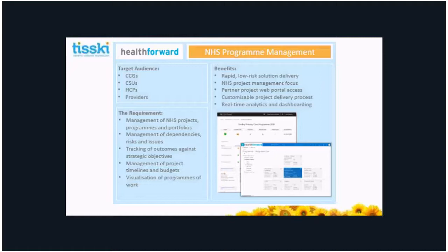It's been built on the Microsoft Dynamics 365 Business Solutions platform, which is a well-proven, time-tested, enterprise-level business solutions platform, which gives us and users huge amounts of flexibility and control over their business processes. And it's targeted and focused on the needs of CCGs, CSUs, healthcare partnerships, and providers in general.